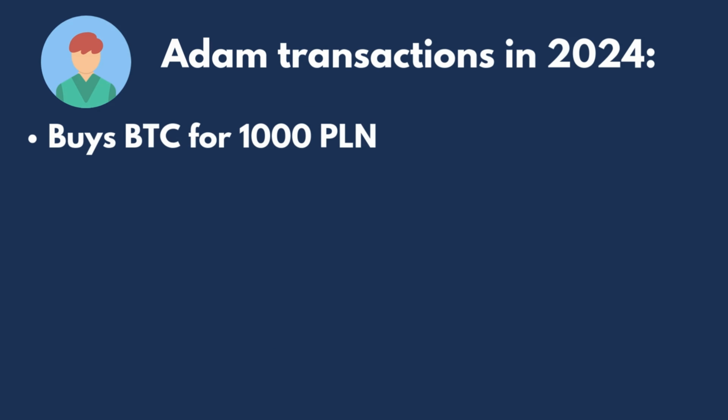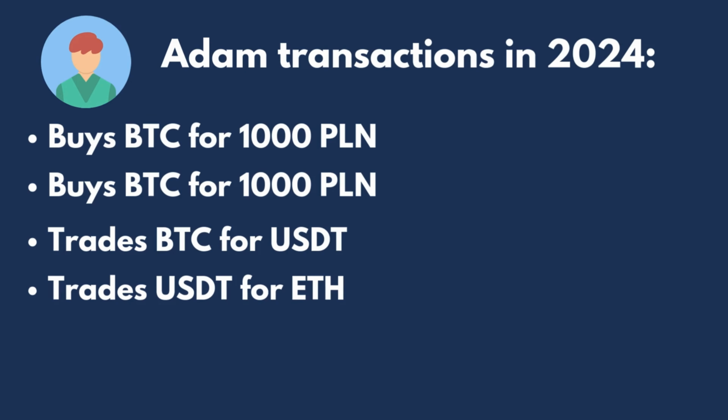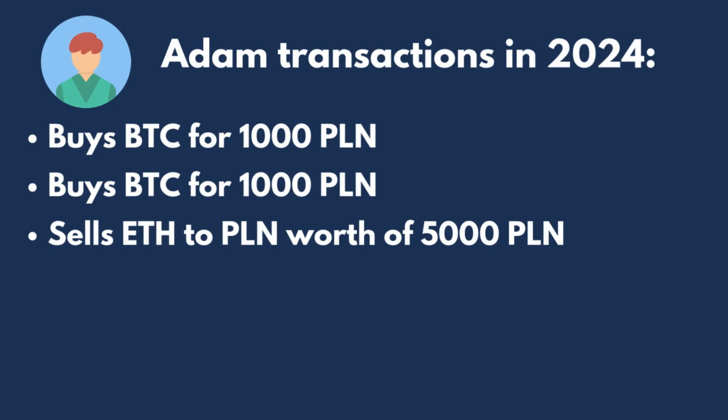Adam in 2024 buys BTC worth 1,000 zloty. Then buys another BTC worth 1,000 zloty again. Then he trades this BTC to USDT, then trades USDT to Ethereum, and finally he sells this Ethereum to Polish zloty worth 5,000 zloty. Tax office doesn't care about crypto transactions, including stablecoins. Therefore, you don't need to include those transactions in your tax declaration.